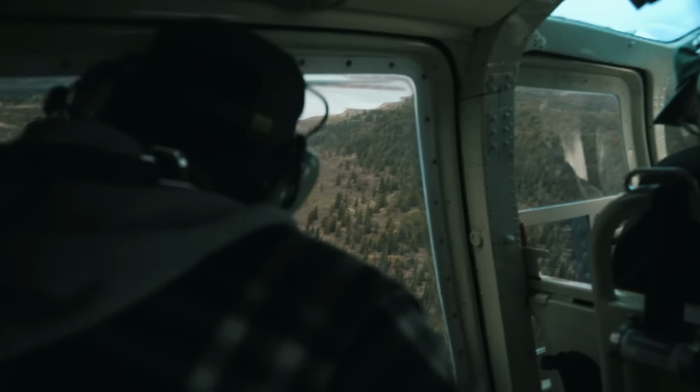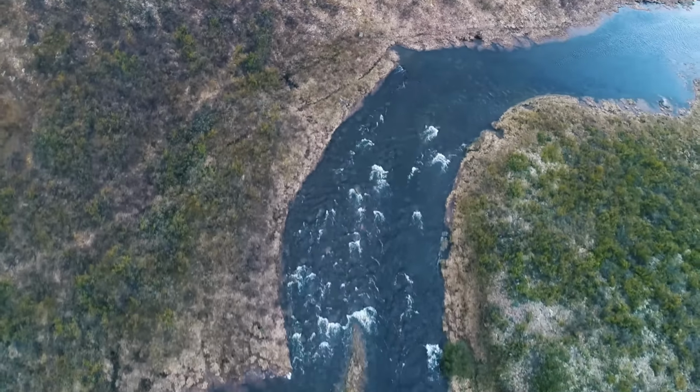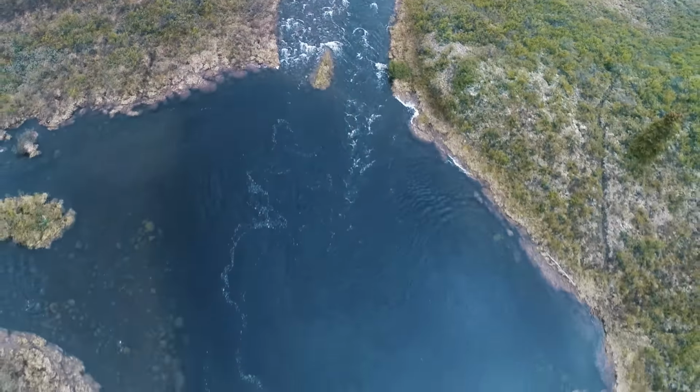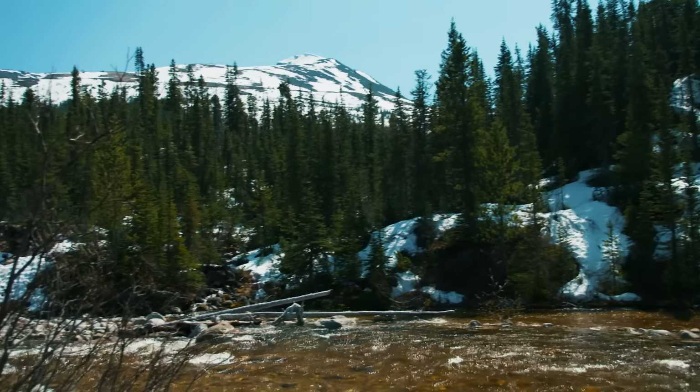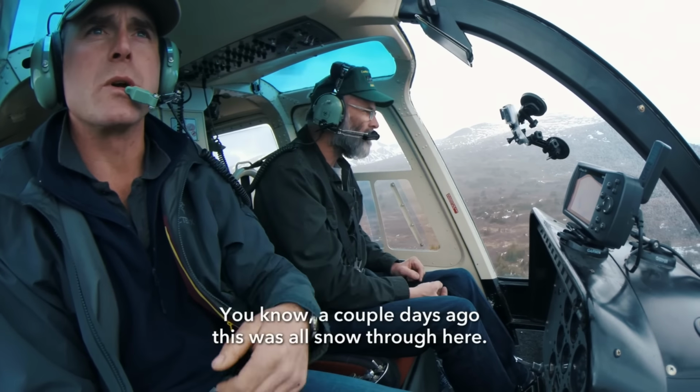You're going 3 to 5 kilometers an hour. It seems like you're never going to get there. We're crossing over 75 streams and rivers. And in the spring, after the snow melt, you never know what you're gonna find. Snow is disappearing out here quite quickly. Well, a couple days ago, this was all snow through here.